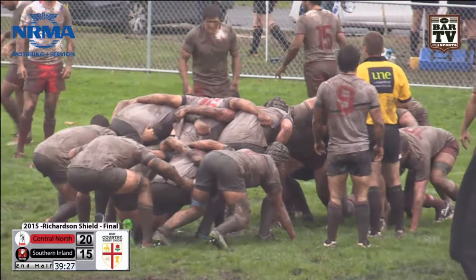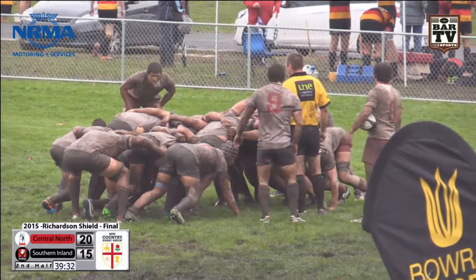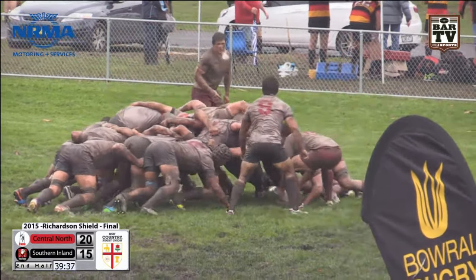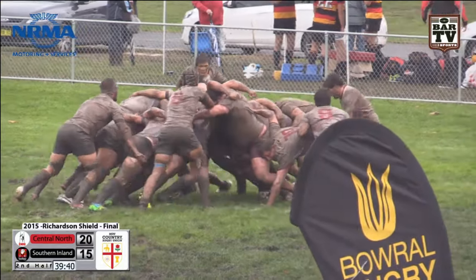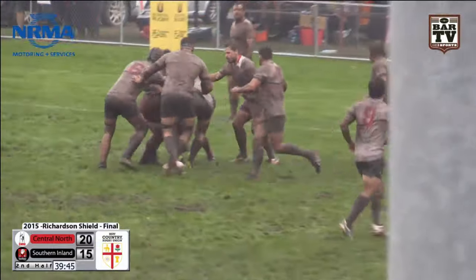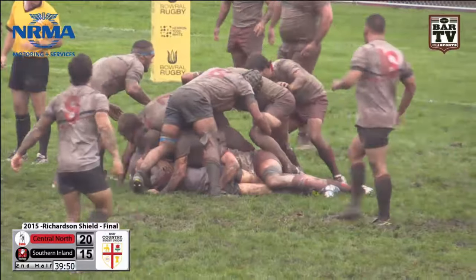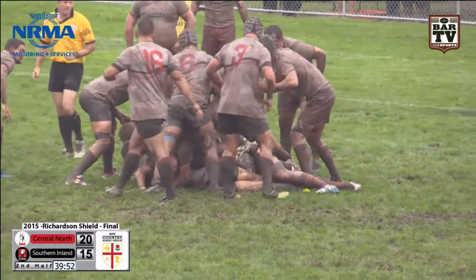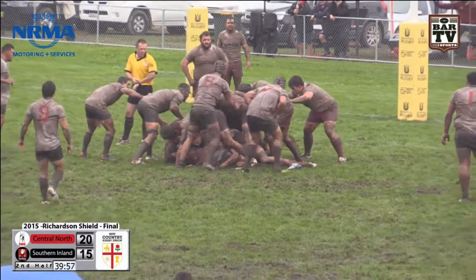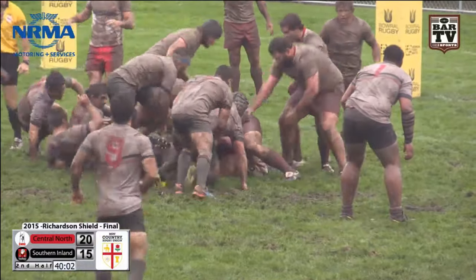Let's go, come on. Crouch! Yes. Bind! Set. And the Southern Inland side digging deep, but no. They've held the ball. So a turnover here is what the Southern Inland side needs to peg the scores back, but it looks like Central North have controlled the ball pretty well. And they've probably been the better of the two sides in this aspect of the game.